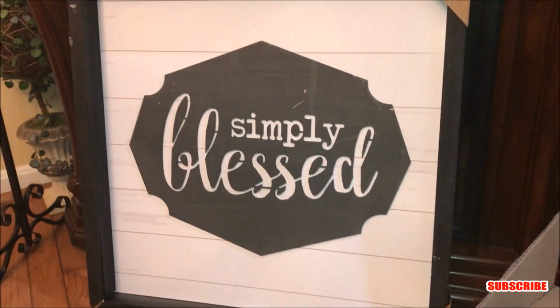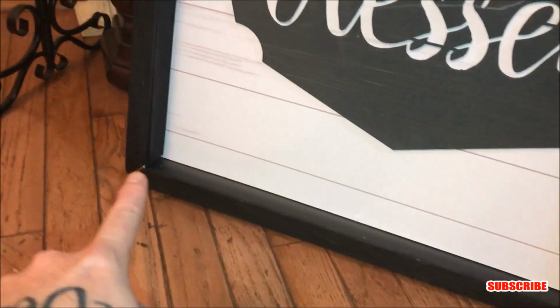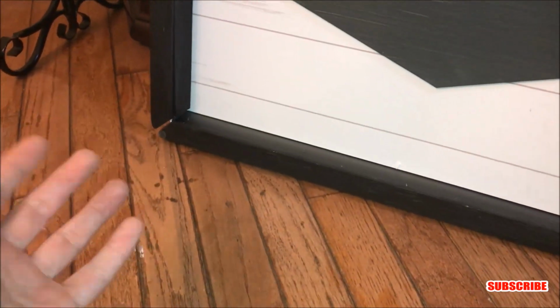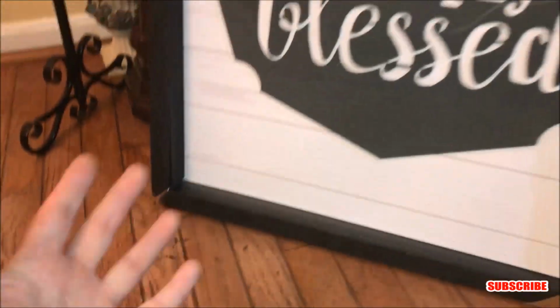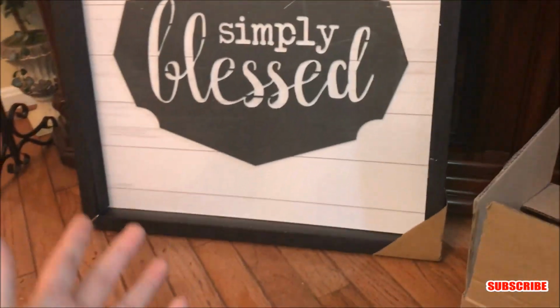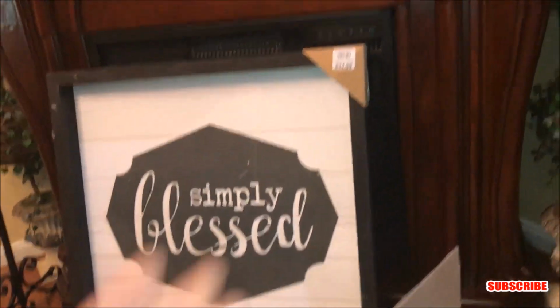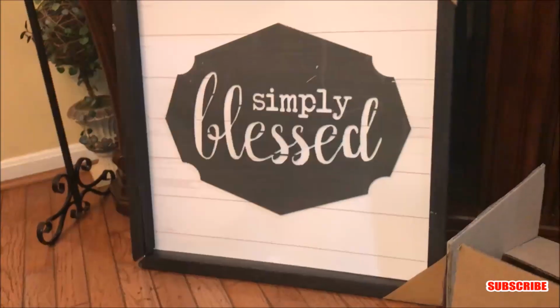Sadly, I mean, it's a really nice picture. It says "Simply Blessed." Definitely like it a lot. The frame down there is a little bit out of whack, but not that big of a deal. Couple of dents and bangs right there, and it is missing the glass out of it, obviously, which they usually are, but not that big of a deal. I'm still going to keep it. Obviously, I took it home, so $35 for that. Really happy. Definitely really cool.